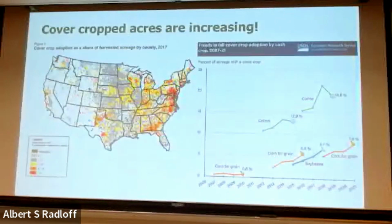And indeed, cover crop acres are increasing year on year. So there's a trend down in the southeast, in Alabama. We're actually above the national average for cover cropping. So it's the right practice down there as well.